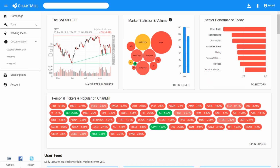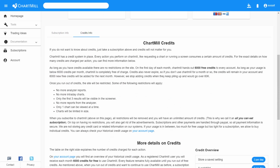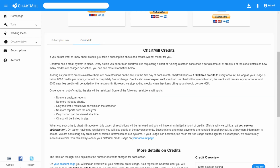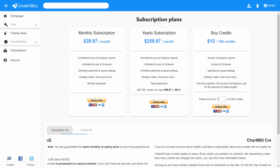A final word about the different available subscription plans for ChartMill. First of all, basic usage is completely free of charge. Every first day of the month, all accounts receive 6,000 free ChartMill credits. And with those credits, you can use ChartMill without any restrictions. If you need more credits, you can either choose for a monthly or a yearly subscription, or you can even buy some individual credits. More information about our subscription and credit system can be found in the subscriptions menu.